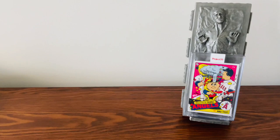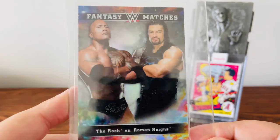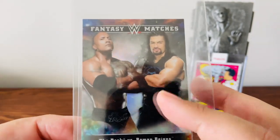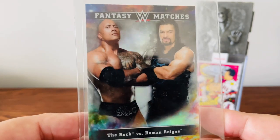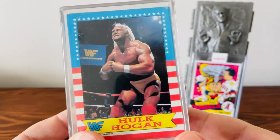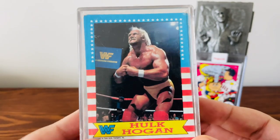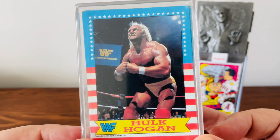And then I was also looking for wrestling cards, and I found this one for $1 or $2, and Rock's one of my all-time favorites. Roman has really started to grow on me, and so decided to pick this one up with two of my favorite wrestlers there. And speaking of wrestling cards, the biggest find of the day was this stack of 1987 Topps wrestling cards. Just super excited for these.